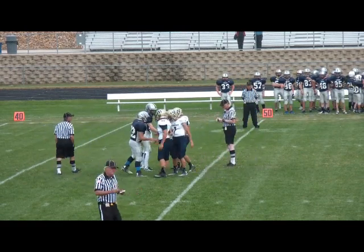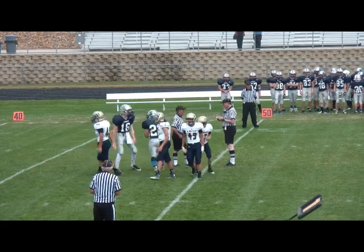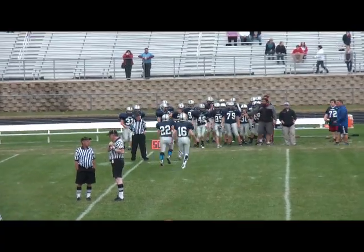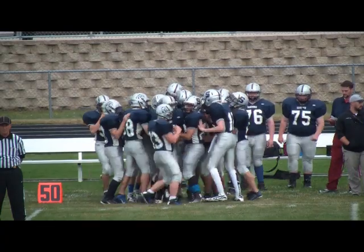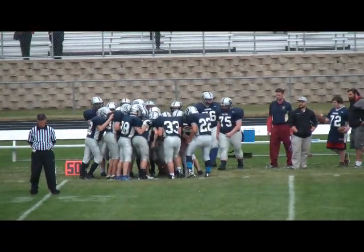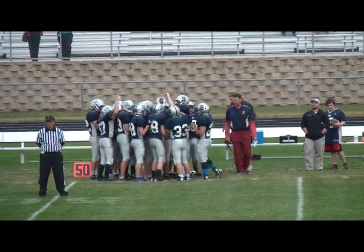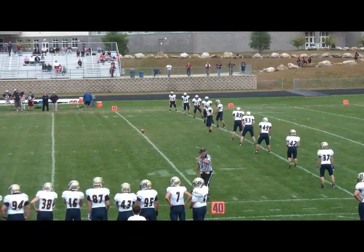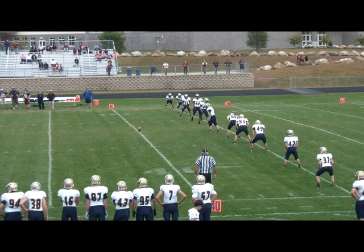Okay, Windham won the coin toss. They have deferred the kickoff to the second half. Sanborn will be receiving. Windham wins the toss. Sanborn will receive the ball. Number 88, Kyle Ogovich. All right, here we go with the kickoff.